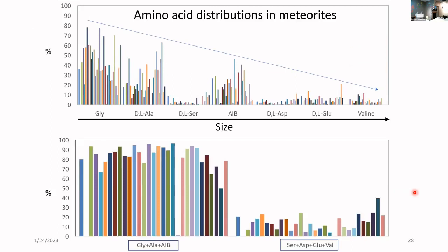What you see here is the fraction of amino acids in a whole lot of carbonaceous chondrite meteorites. Each one of those columns. So what you see in the y-axis is the percent of each amino acid. In the x-axis, horizontal axis, you see the different amino acids: glycine, alanine, serine, aspartic acid, glutamic acid, and valine from left to right. And then for each one amino acid, there are probably about 20 chondrites that we get data from. And what you see is the abundance of that particular amino acid in that particular chondrite.